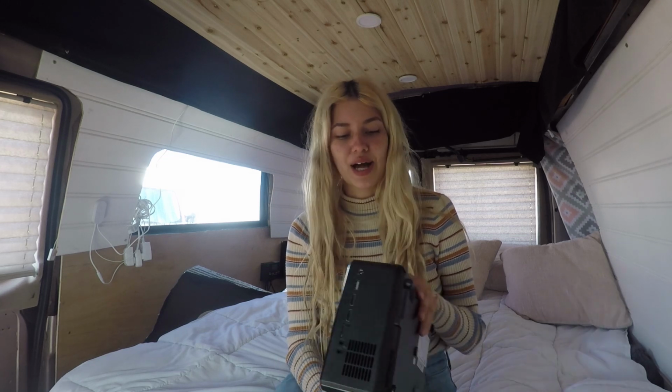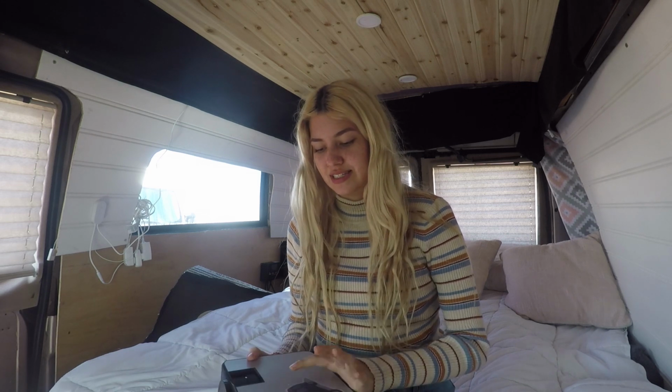For the longest time, I wanted a projector. So I asked for one for Christmas and I got one, and it's like my favorite thing ever. I haven't gotten to use it off-grid yet, so I'm interested to see how that will work with the power supply and everything. I brought a sheet that I could hang up so we could project onto it. We're gonna try movie night tonight and see how that goes.